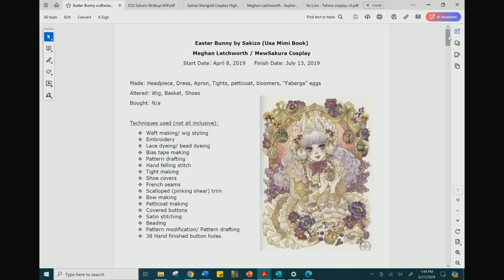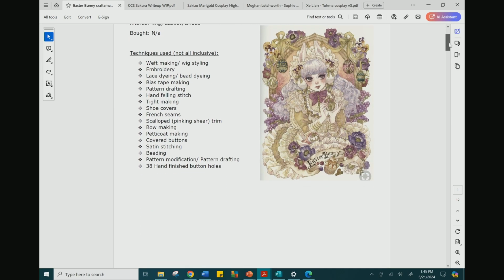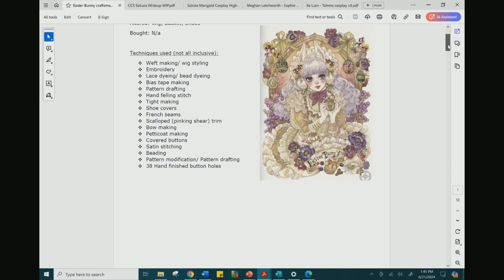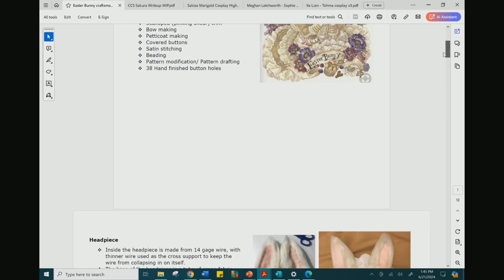So what was it? 2019? Yeah, 2019. I actually won Best in Show here in my Easter Bunny costume, and this is the build book I had. So obviously I have my little reference image. If you know Sakizos, that's it. That's your only reference photo. Good luck. Techniques I used: made, altered, bought, and I did this one in Word.